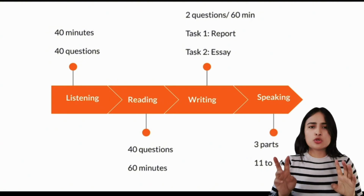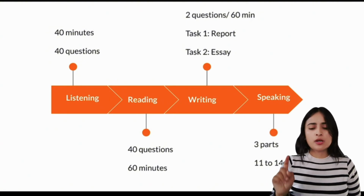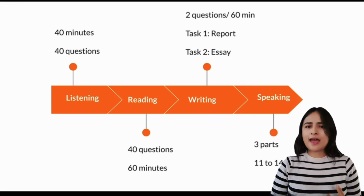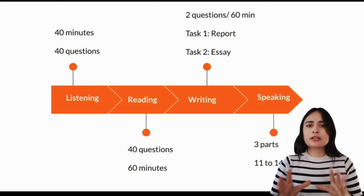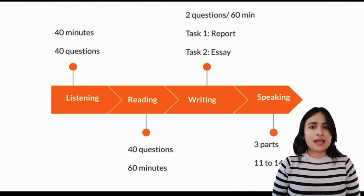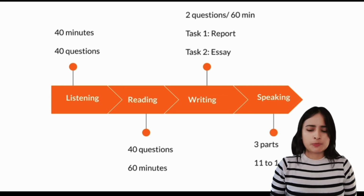Writing has 2 questions, task 1, task 2. Task 1 is a report about a chart, diagram, map, whatever presented in front of you. Task 2 is an essay. You will complete these questions in 60 minutes. That's the time limit. At last there is speaking.